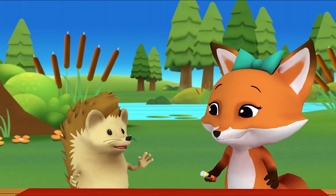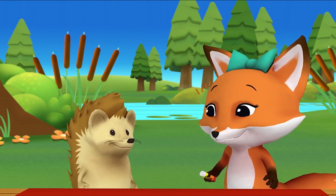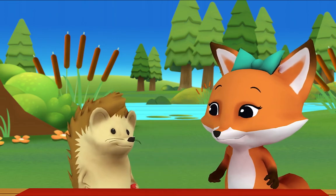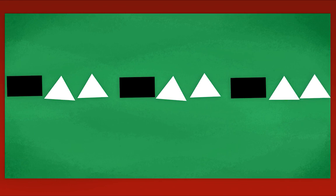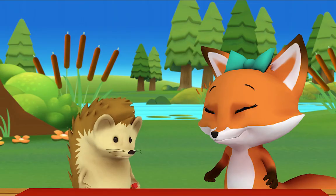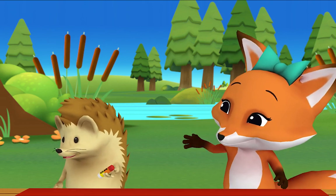Can I borrow your glue stick, please? I want to glue these down. Sure! Here you go. Thank you! Black rectangle, white triangle, white triangle. Do you want to make another pattern? No, I want to go and tell Miss Panda. Miss Panda! Miss Panda! I made a pattern!